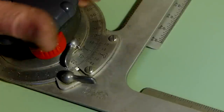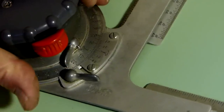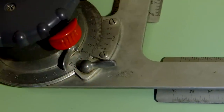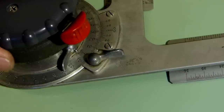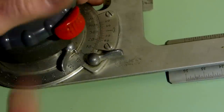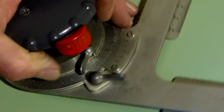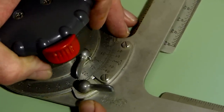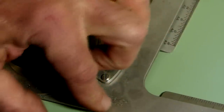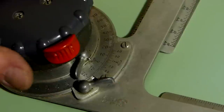So basically the way this works is we're going to press this button in and release it. It's going to lock at 15, press it, release it. It's going to lock at 30, and so on, every 15 degrees. If I press it in and hold it up, it locks in a different position. Now it's just free turning, any angle you want. So again, as I said, if I want to set this at 5 degrees, I line the 0 and the 5 up and then lock this. And now we're at 5 degrees. So this is a really nice addition.